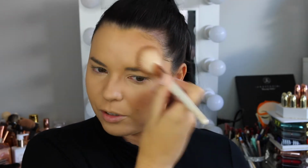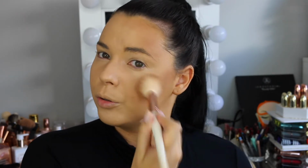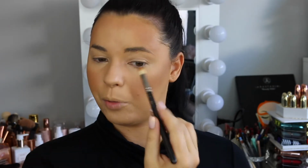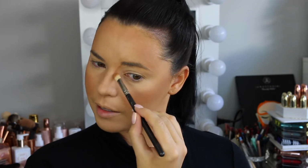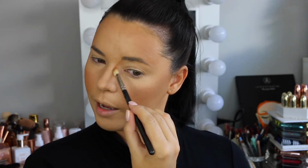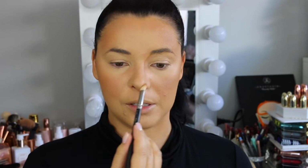And I always like to bronze around my temples and forehead. I just find it gives that really nice natural sun-kissed look. And I'm also going to take some of that bronzer on a MAC 217 brush, and I'm just going to use that to just contour down the sides of my nose. I do like to use the same shade that I bronze in. I just find it looks more uniform and kind of complements the whole makeup look.